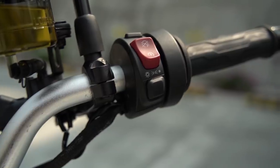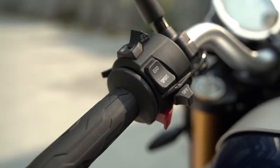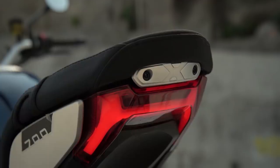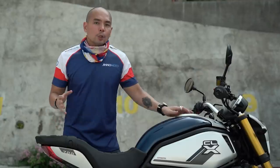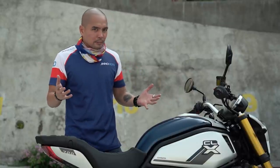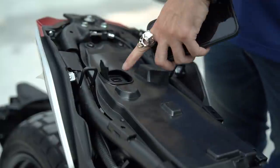It's got loads of tech, including cruise control. Seriously, for its class. Cruise control, are you kidding me? LED lights all around, all digital gauge cluster, which is pretty decent. It's got everything you need except for fuel economy. There's also a USB port, which we all know is very useful. However, it's kind of hidden. And when I say hidden, I mean it's underneath the seat.